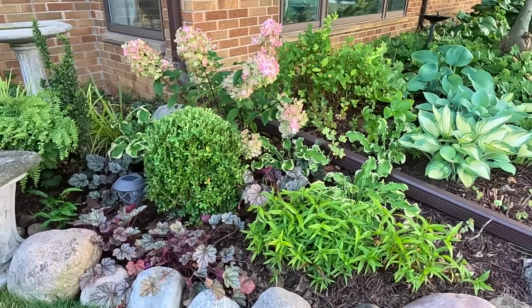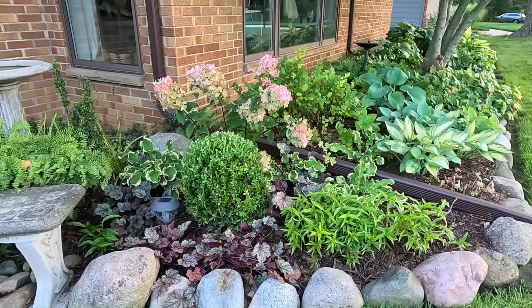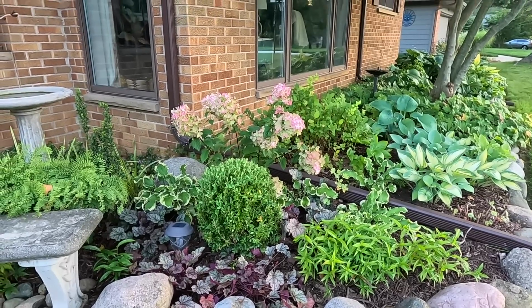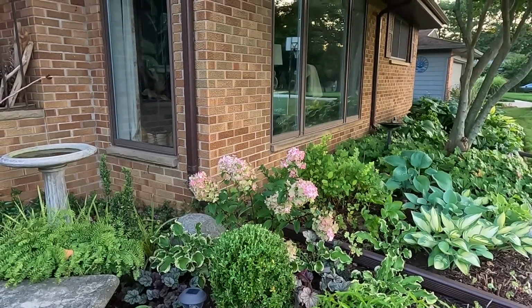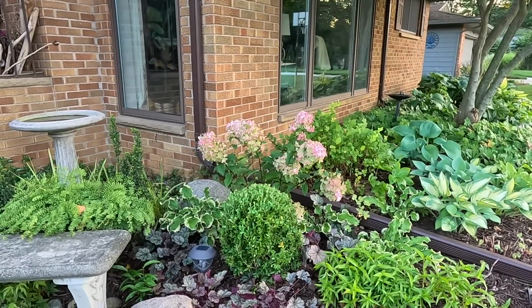I'm still really excited about how this turned out with the Firelight hydrangea here. I think that's going to make a really nice addition to this garden bed as it adds the height in this corner.